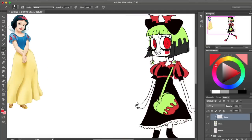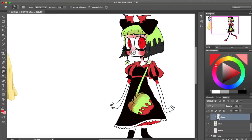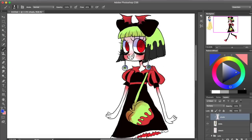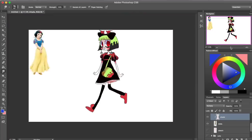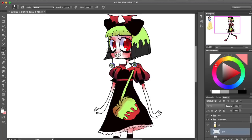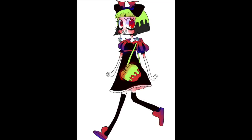I gave her these little eyeball earrings that remind me of Kyary Pamyu Pamyu, and I tried to use the poison apple as a huge feature of this design. So I brought in that green poison color that was from the film, and then for the rest of the color I just used the apple red that we see in little bits of her outfit, as well as, of course, in the apple that she eats. I also decided to switch the shading layer to hard light instead of multiply, which makes it even more colorful and really makes this one stand out as the brightest of all the gothic outfits that I'll do today.